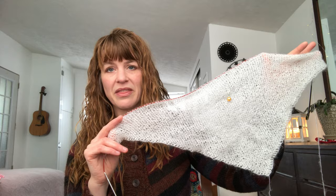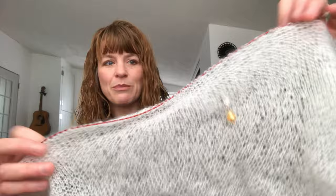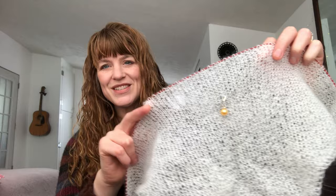Anyway, I guess I didn't mention, but that progress keeper there is marking where I was last time I recorded. So I've just added a couple more inches to it. But since it's lace weight, a couple of inches takes a while.